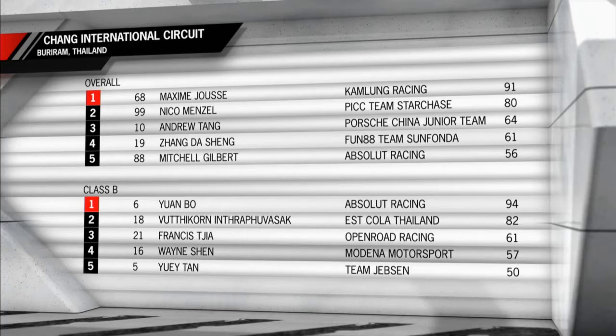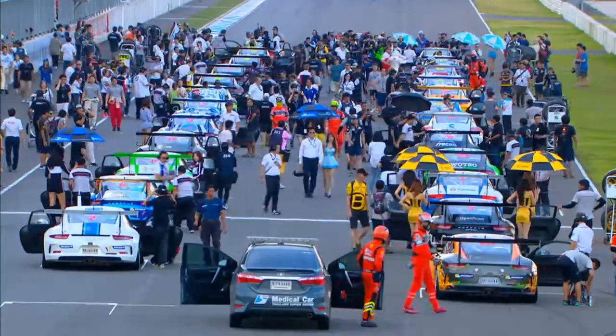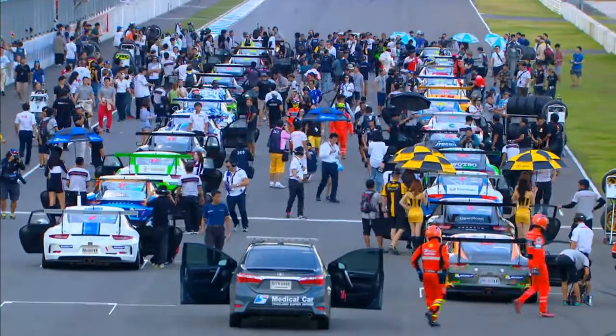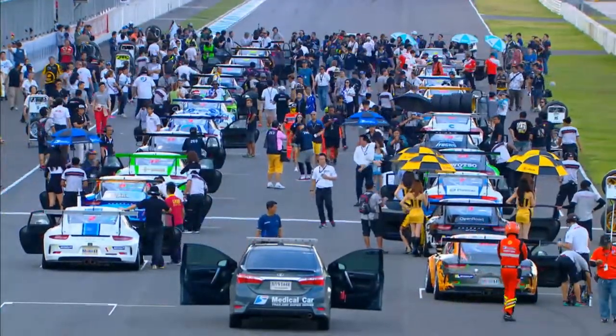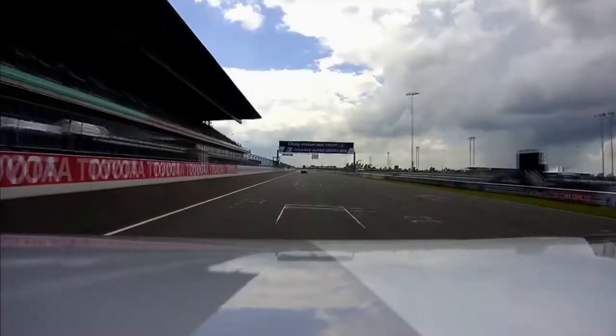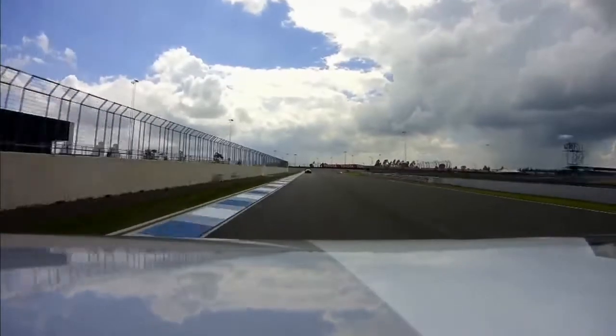In Class B, Yuan Bo leading by 12 points from Vuittikorn in Trofuvasak. Francis Cha, Wayne Shen and Yui Tan. So lots more action to be played out this weekend. They are down on the start line, and we are going to have a look at a lap of this fantastic circuit. You're on board with Andrew Tang, who is in the Porsche China Junior Program.